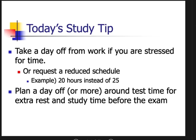Another suggestion is to plan in advance. You know your exam dates. Plan a day somewhere near that to have an additional time off before the exam, right? But don't wait until the day before the exam to do all your studying. It's not what I'm saying.